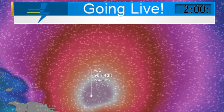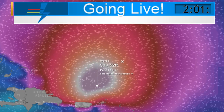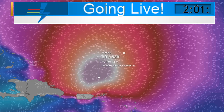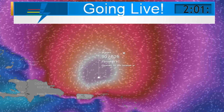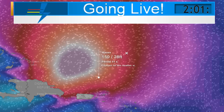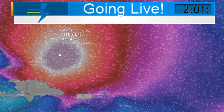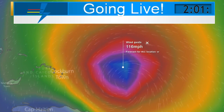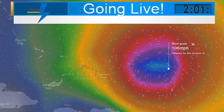Look at that. Did you see that? 52 feet? Here, I'm going to try and search for it again. There you go. 52 feet waves. Wow. That's crazy. It's crazy to think about that. 16 seconds it looks like though, so, you know, still, it's nuts. But you can see there's the center, and you can see it all bulking up to the north. Let's just take a look at the wind gusts right now. Currently, the GFS is only predicting a minimal major hurricane right now.